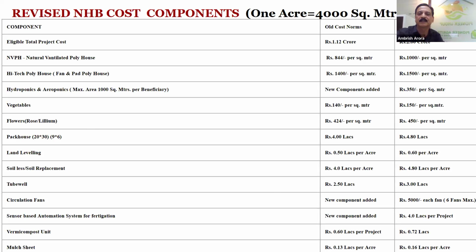So many people are now inquiring about polyhouses and net houses. Even agripreneurs, businessmen who are holding land, are coming up, because getting a loan at 6% and a profit of say 8 lakhs per acre is a very good proposition. Otherwise, in open cultivation, everyone knows you get 1 to 1.5 lakh, maximum 2 lakhs per acre, in very rare cases.